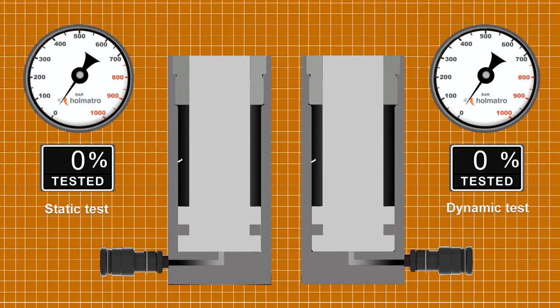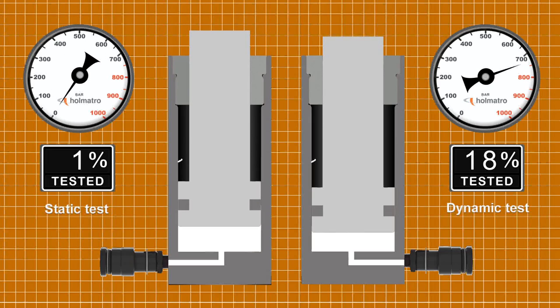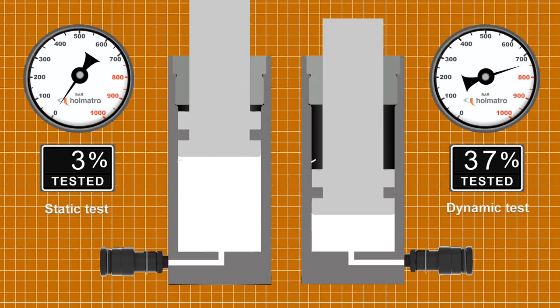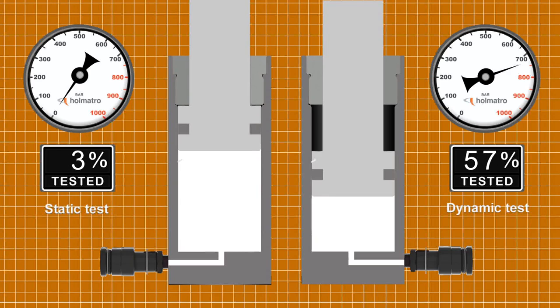With static testing, the plunger will be extended at three levels and pressurized. Scratches and damages outside these three levels will go unnoticed, and the tool will be approved regardless. With dynamic testing, the plunger is pressurized during the full stroke. No points will go unnoticed, and therefore scratches and damages will always be visible.